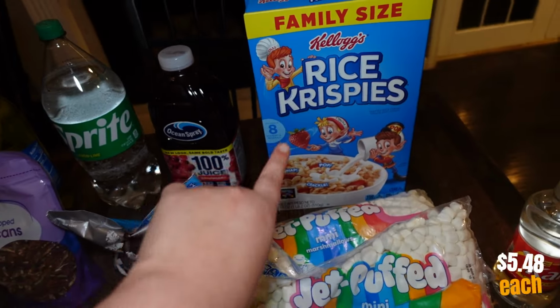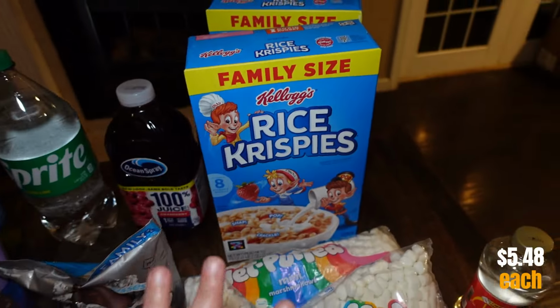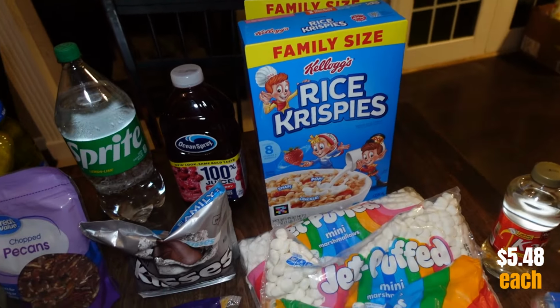I picked up 2 boxes of these family size Rice Krispies. I don't usually make the Rice Krispie treats. My sister does, but I picked them up so she could just come on in and make them here.